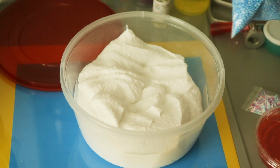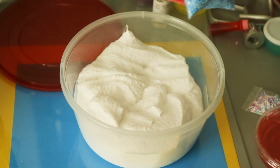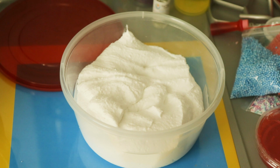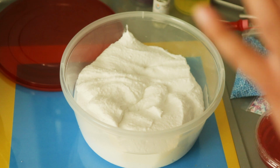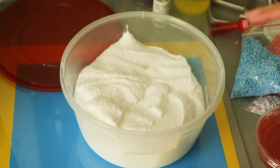So this will also come with these foam beads. However, I'm not going to sprinkle the foam beads on until probably Friday night, because I don't want them to mix. Once you start playing with it, it will become a little bit pink in color, but it won't drastically change from white to like a dark red or anything.